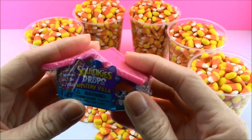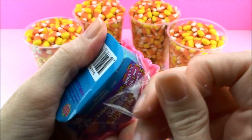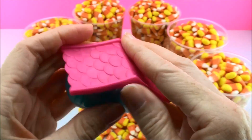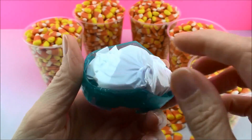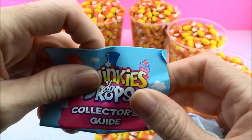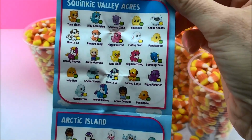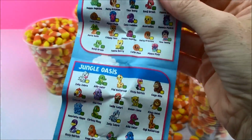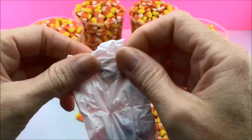And we have a Squinky Dewdrops Mystery Villa. Flyer, which is our collector's guide, with all the Squinkies you can collect. So many. Let's see which ones we got.